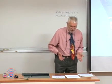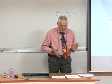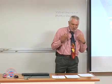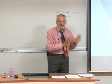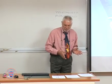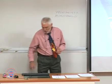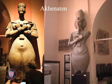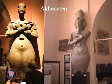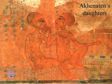Well, the most amazing thing, of course, about all this particular sculpture was that it was an entirely different type of sculpture and art from anything that anybody had really seen before. What we see in the portraiture of Akhenaten are very exaggerated figures. So, for example, Akhenaten, we see a very large stomach, feminine type hips, a very long and elongated face. And we see the same type of details in members of his family.